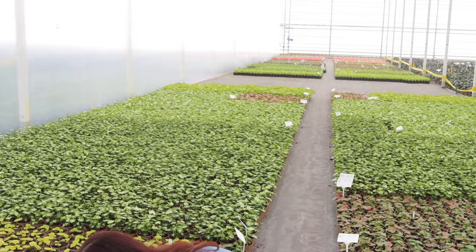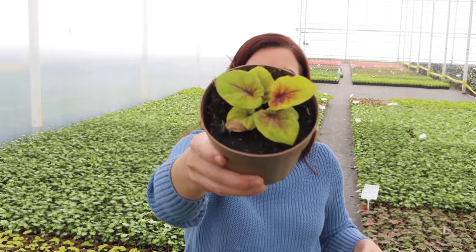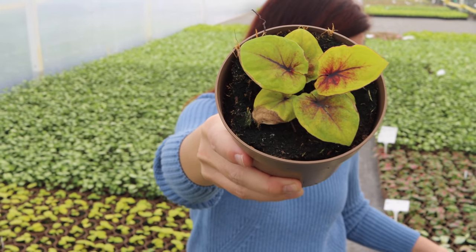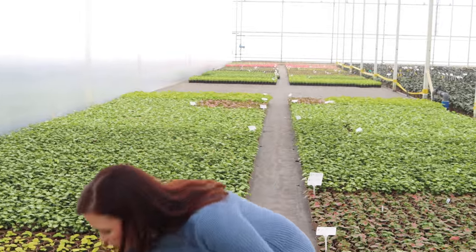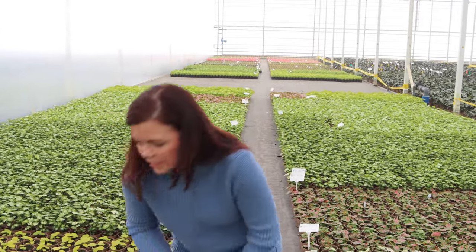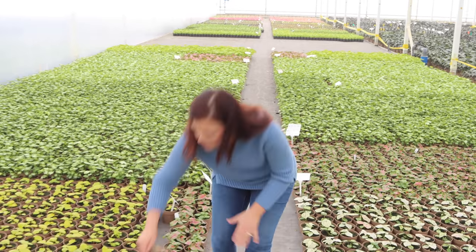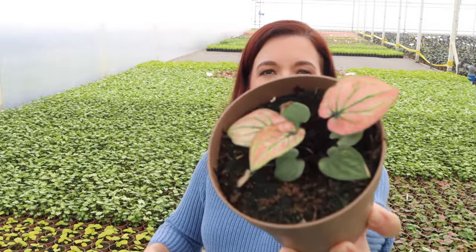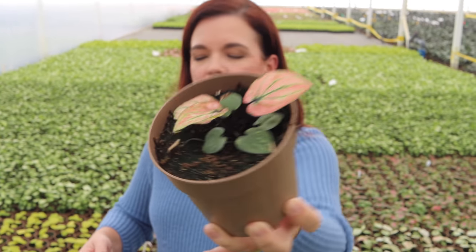But just like other caladiums that we're used to, the colors are just magnificent. Lots of different colors. So then there's some whites, there's some burgundies, there are pinks. So this is one that they are kind of testing out to see how they do. Look at that. Isn't that neat? So pretty. Lots of gorgeous things.